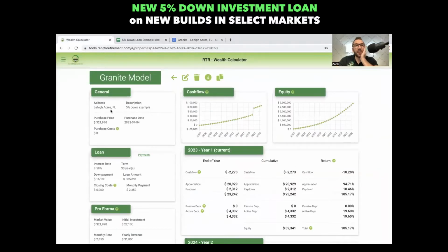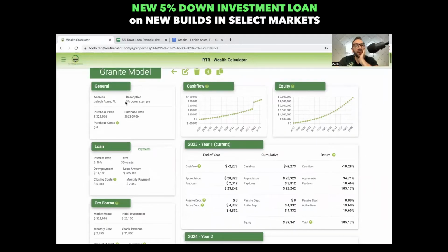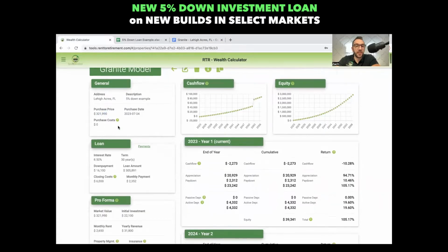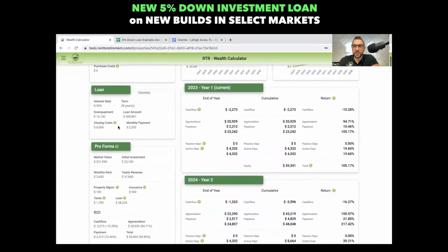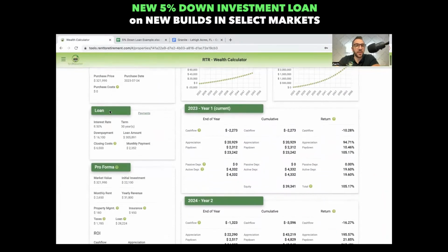So this is a Lehigh Acres new build property. We have 5% down. The purchase price is basically $322. This particular one appraised at, I think it was $348, so we had immediate equity coming into it. Regardless of the market value, we'll go ahead and just look at the numbers on this one.